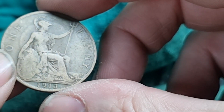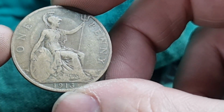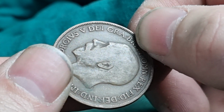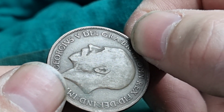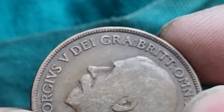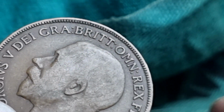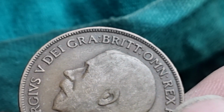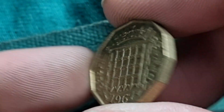Okay, we've got 1920 half penny. 1913, there are varieties on the 1913, but I'll keep that check for later on. 1921, you're looking for the gap. Now that's intriguing. Not my mistake, I must be tired. It's the gap between GRA and Brit that you're looking at. I was wondering why there wasn't a full stop after DEI, but there isn't one. Mental note, get to bed earlier.